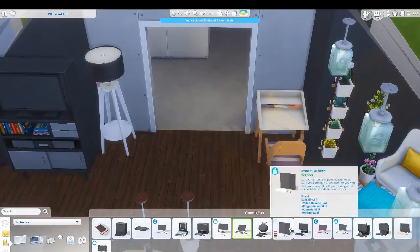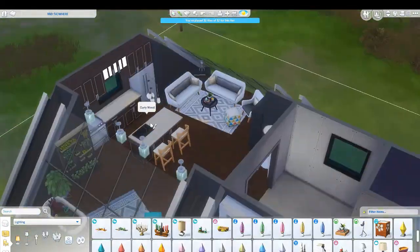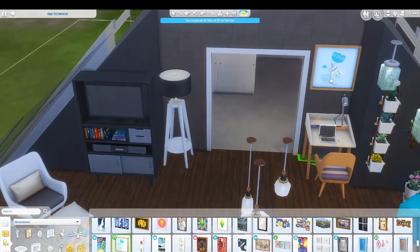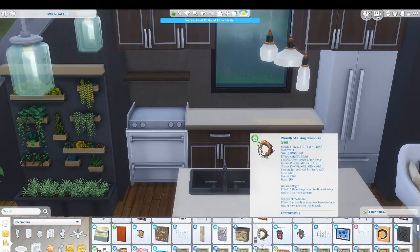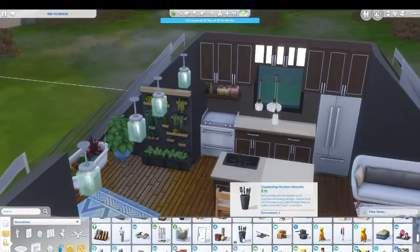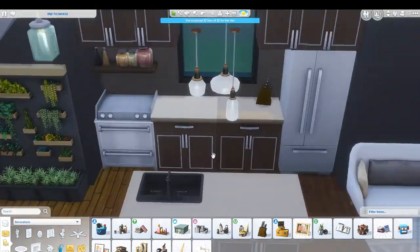So like I said, if you do download this, it is going to look a little bit different than what it does here. But pretty much this is the majority of the main living area. I clutter up the kitchen a little bit, and then I work on the rest of the house, which is the bedroom and a bathroom. So this has one bathroom, and it's really not a separate bedroom.